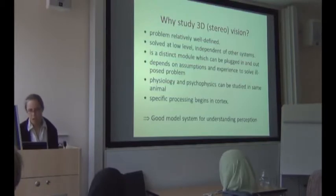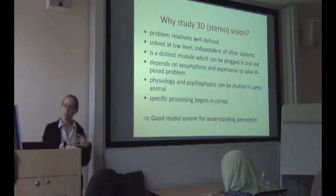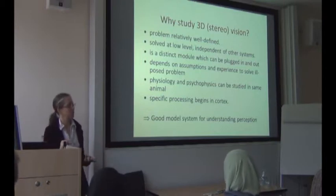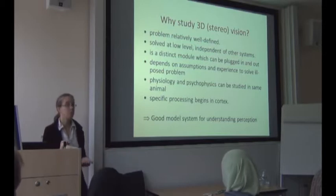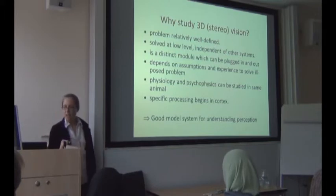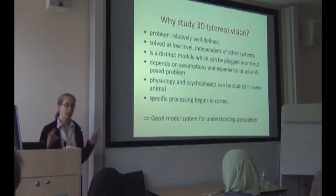Super. So, I guess most of you are not stereovision people, so I thought it'd be worth starting out with a kind of why bother? Why should you bother to study this ability? I think there's a bunch of reasons, so I wanted to run through them quickly. I think it's a really good model system for understanding perception for a variety of reasons. First of all, as you've just seen, the geometry is essentially very, very simple.